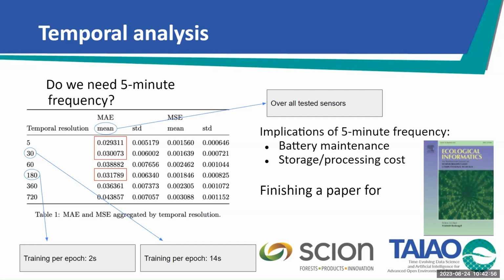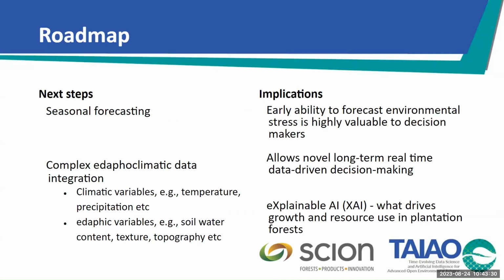The implication of having this 5-minute frequency is that someone has to maintain these sensors, and there are also the storage and processing costs, which can pile up, given that there's more than one forest and each forest would require a lot of computing power. Right now we are finishing a paper to submit to Ecological Informatics with these initial results of the use case. And what's the roadmap?